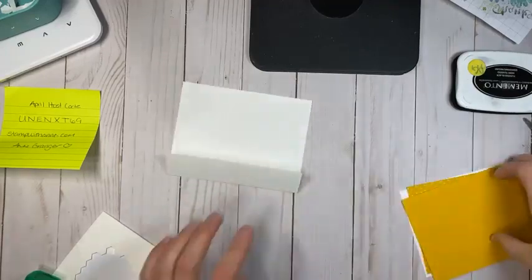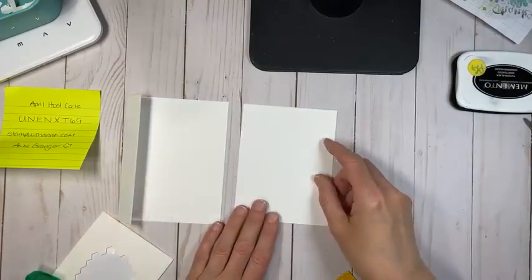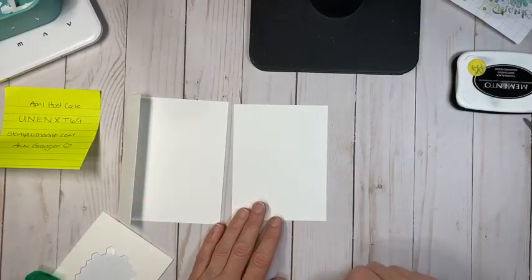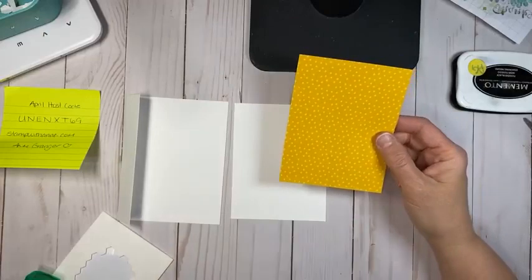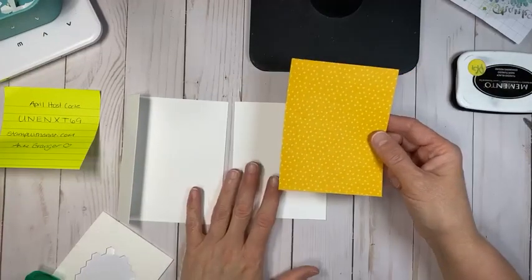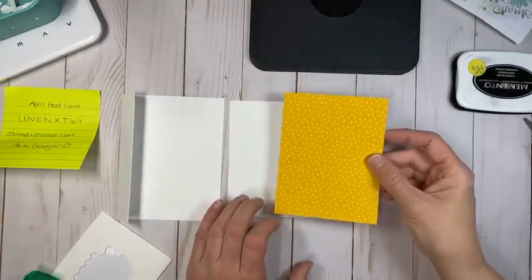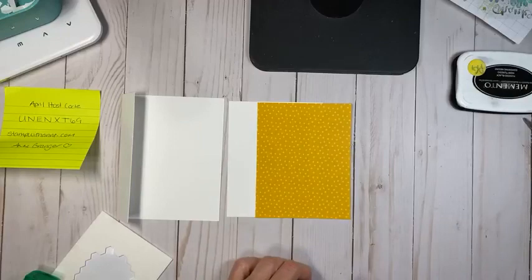Okay, so let's put the other side. So this one, we have a piece that is a basic white 4 by 5 1/4. I am using the Butterfly Kisses Designer Series paper that is leaving the 2022 annual catalog, so it's in the last chance list. So it is 4 by 5 1/4.